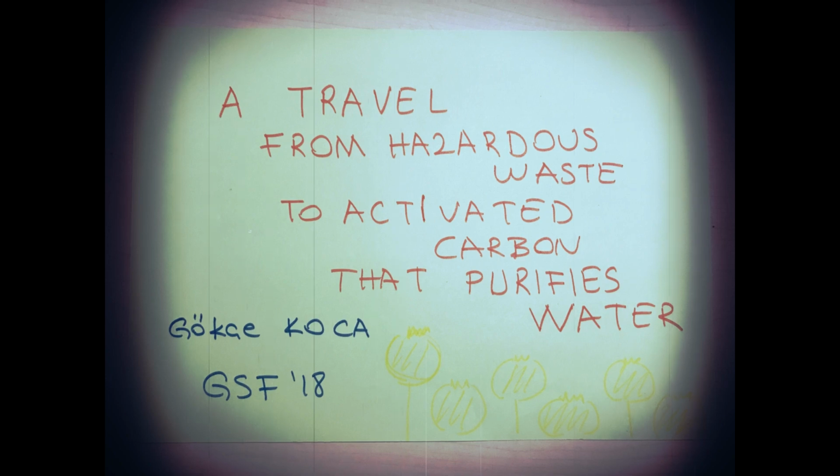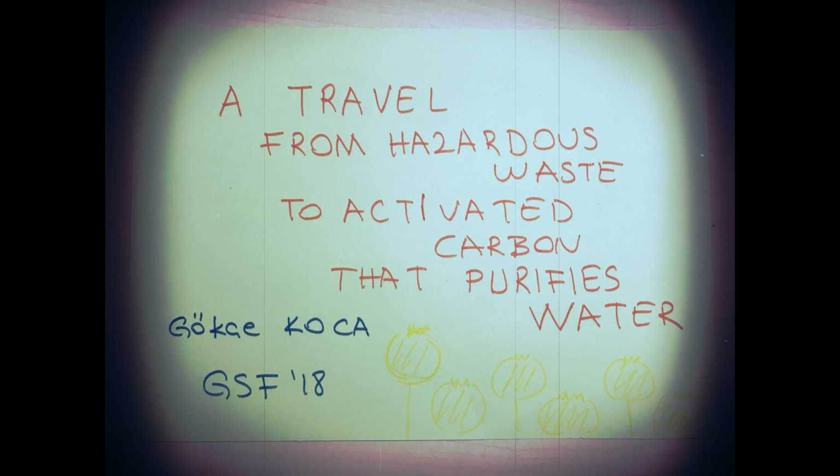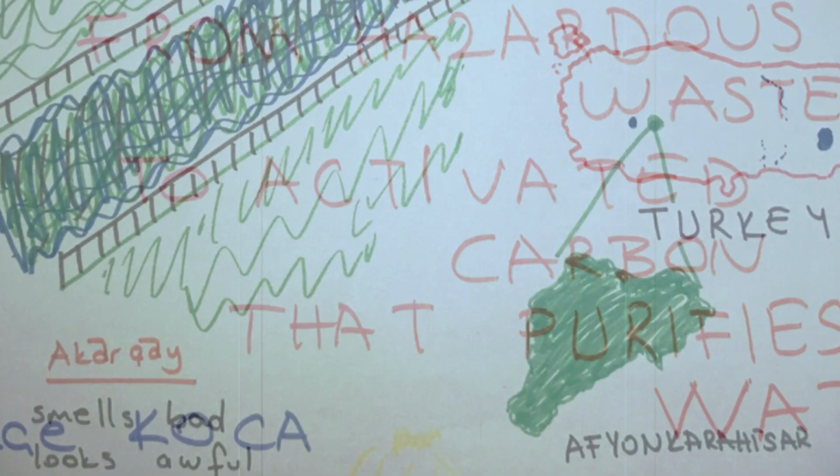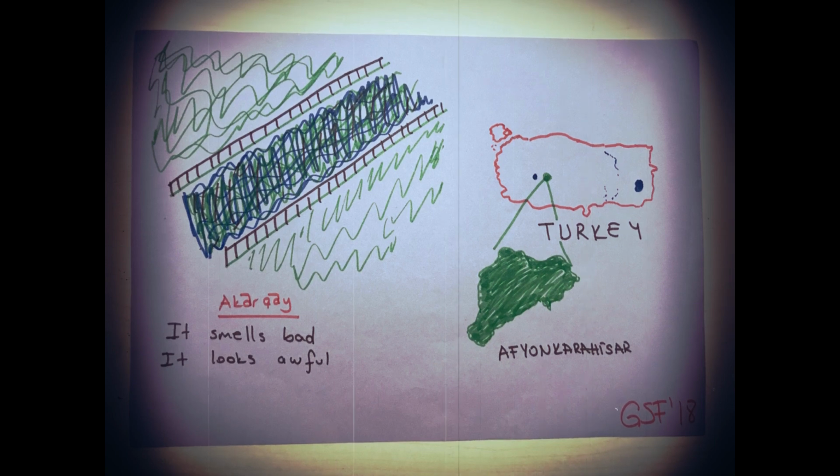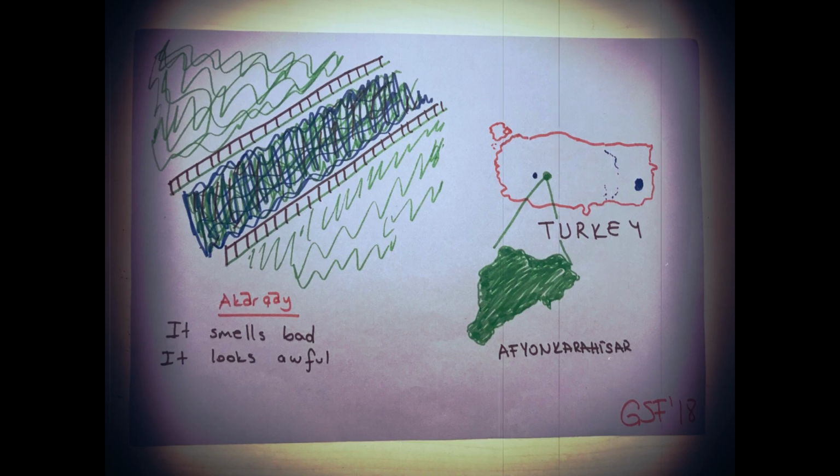Turkey, compared to its neighboring Middle Eastern countries, seems like a rich country in water resources. However, this is not always true, especially in the cities away from the seaside. The city which I live in, Afyonkarahisar, is one such city and therefore it lacks enough water resources.